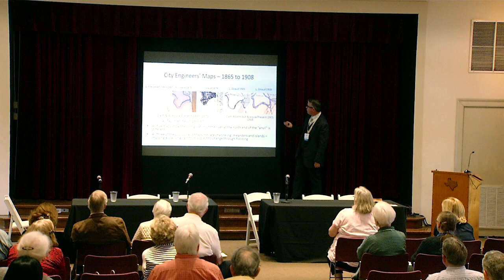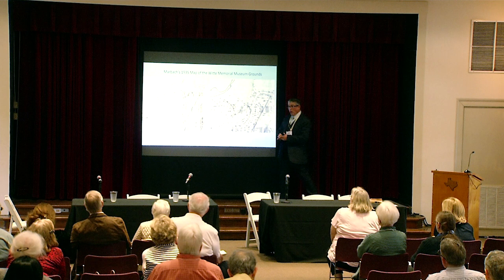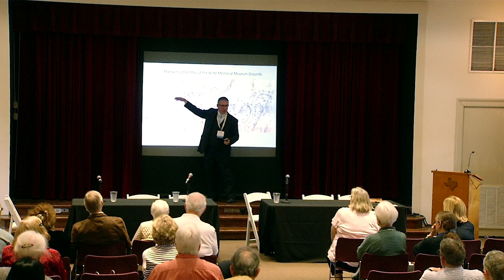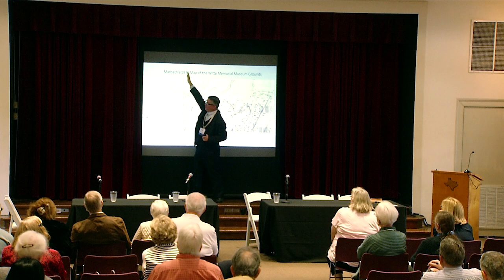Okay, so here's Marbach's map of 1935 showing the original Woody grounds right here. The less attractive building, the wonderful one that you guys have now. And this is before Pioneer Hall was built. And what I want to point out to you is this is the anvil here. You don't see it because they've made the mistake of not drawing it to my satisfaction.